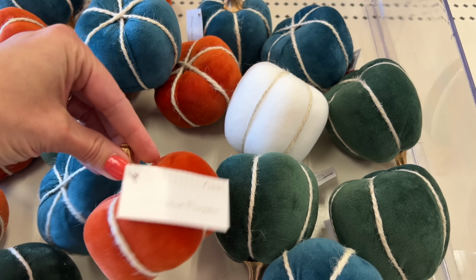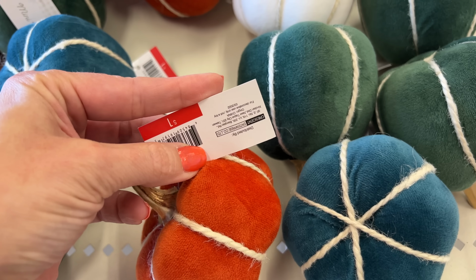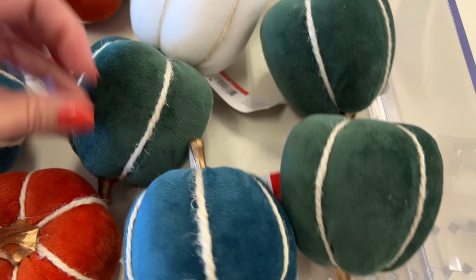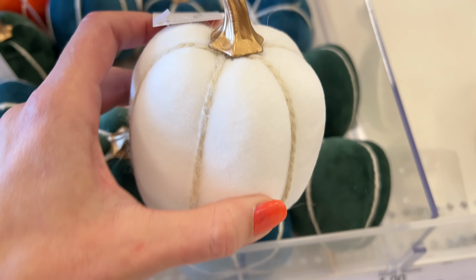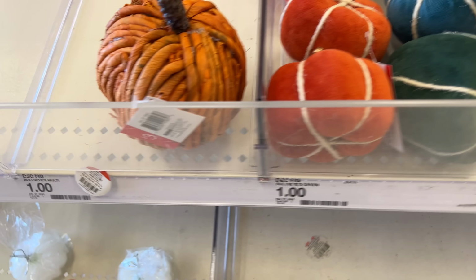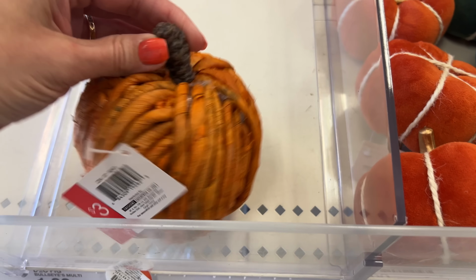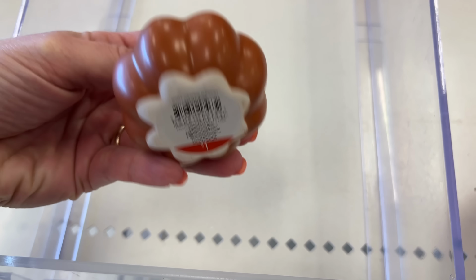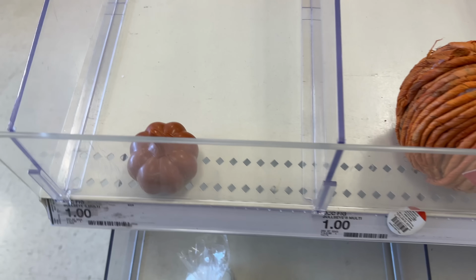Now I really did like these velvet pumpkins, and they did have four different colors here in our Target for just $1. They had the orange, a kind of teal blue, an emerald green, and then a creamy white. For $3, we have this style of pumpkin. And then there is also just one little lone ceramic small pumpkin that would be perfect for a tiered tray.